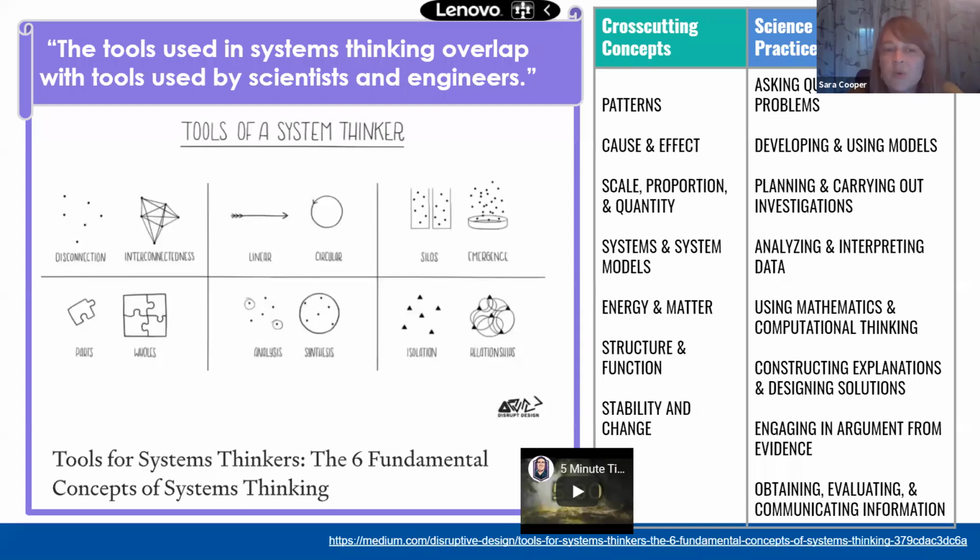Let's look at these tools and the connections, the language that are used to describe the tools of systems thinkers here. I think you're going to find some connections to cross-cutting concepts in science and engineering practices. I'm not sure though. We'll see. That's up to you to figure out. But I'm willing to make the claim that the tools used in systems thinking overlap with the tools used by scientists and engineers. Your job is to read the article. You'll have 5 minutes and see if you can find evidence that either supports or refutes my claim.